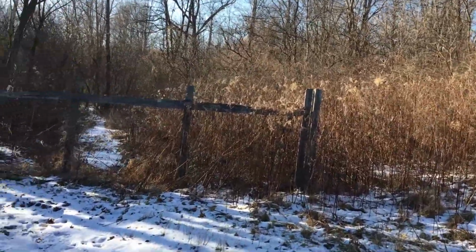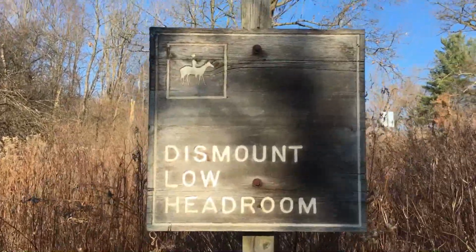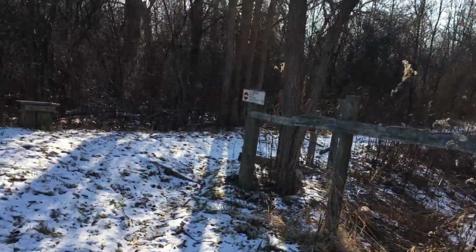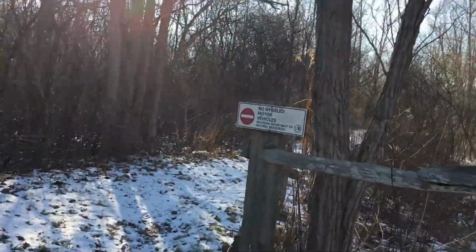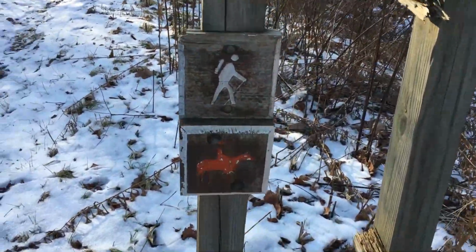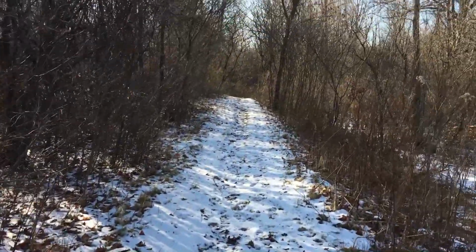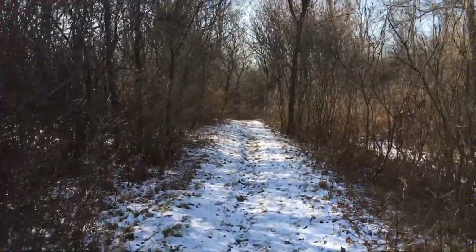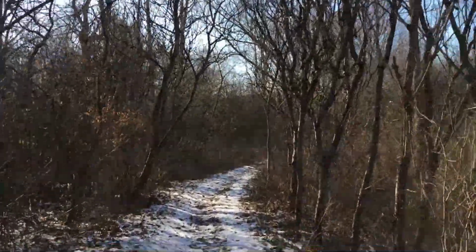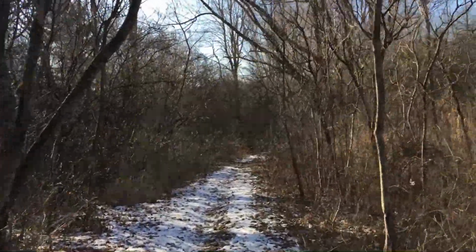Into the light. Dismount, low headroom. The hiker buddy and a horsey buddy. We're going to walk on for another quarter mile here or so. Covered about 2.5 miles once we get there. We're going to end up at the mountain bike trailhead, Highland Recreation Area mountain bike trails.